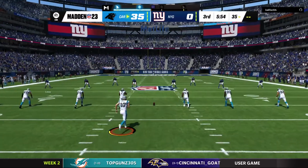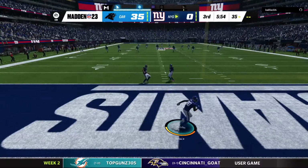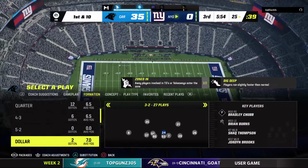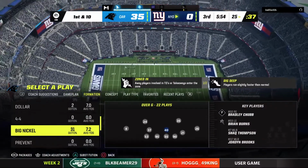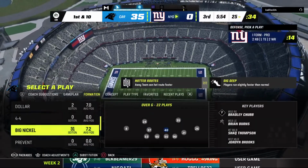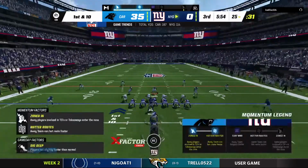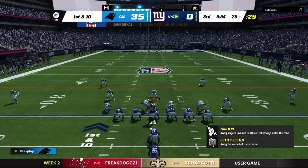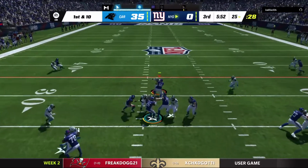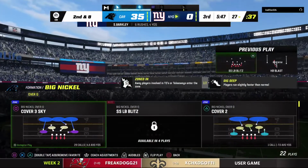So they'll get another shot on offense following that pick six, and now the kick is away. And that'll carry over the back line of the end zone for a touchback. They'll try and get this run game going. This is Barkley. Two yards on the pickup there. It'll be second and 8.